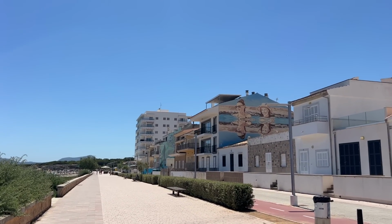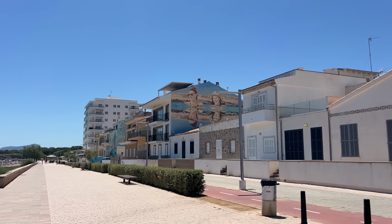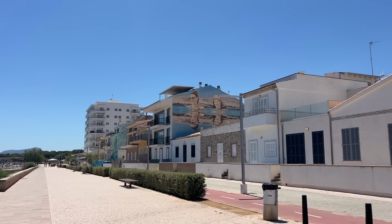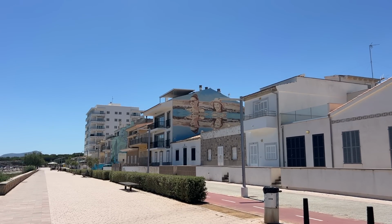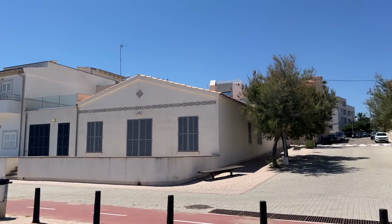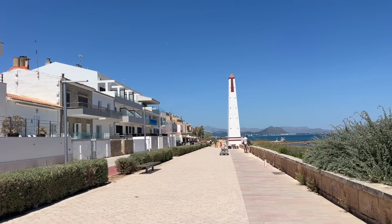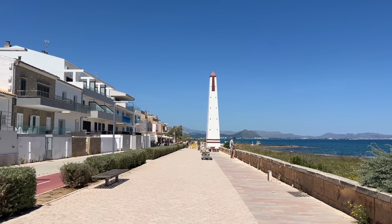Just looking up to my right as well, look, we can see some street art. As well as the sculptures, you're going to find some wonderful street art over here. I'm wondering if this is by the very famous Mallorquin artist Joan Aguirre, I think it is. You're going to find more examples of his artwork over in Can Picafort actually, but let's just walk a little bit further out of Son Baulo in the direction of Can Picafort.